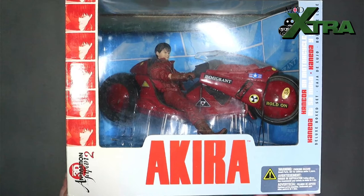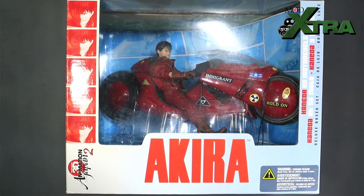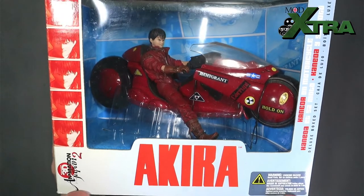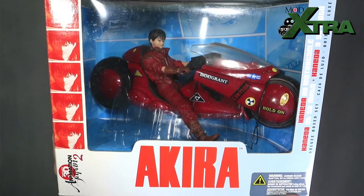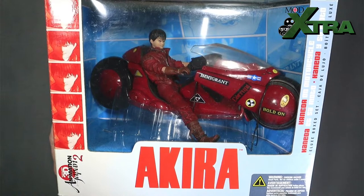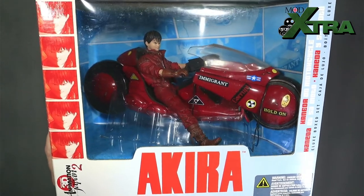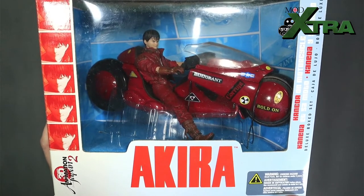We go then, folks. We're getting a bit of retro unboxing and review action going on the channel today. This here is a McFarlane Toys 3D Animation from Japan 2 edition of the Kaneda and motorcycle from Akira.